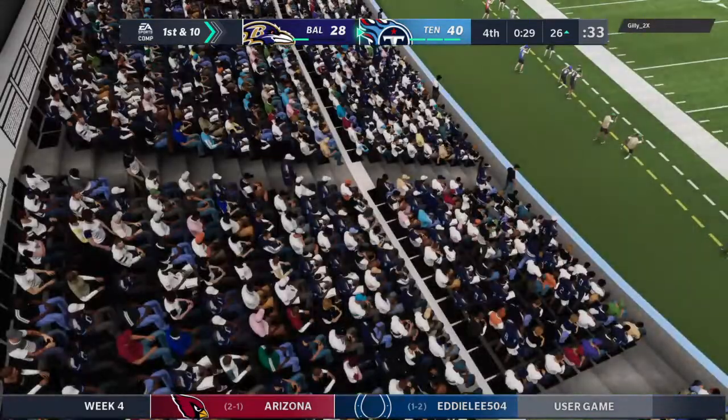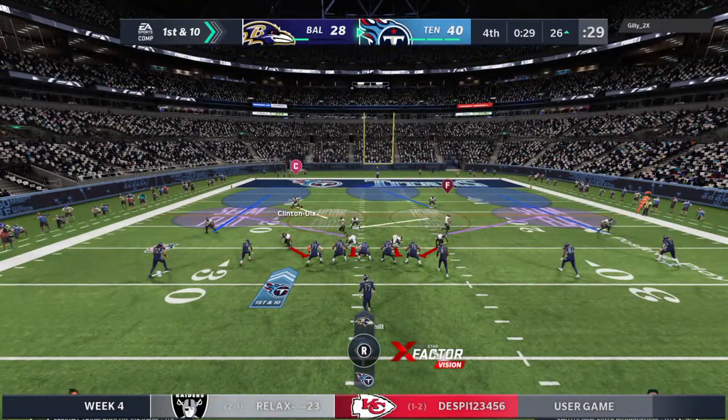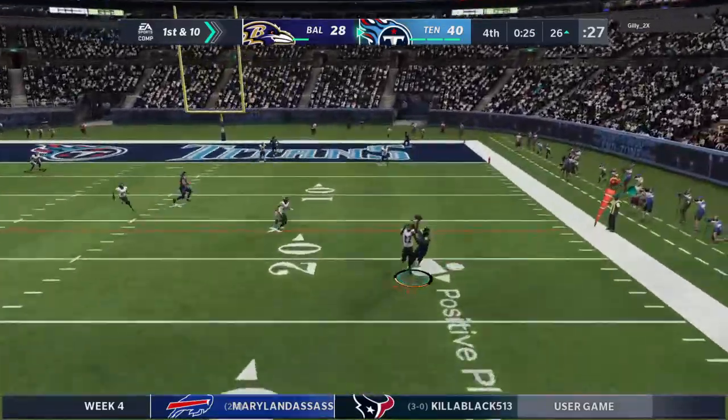You know what that generally means? Success. That, and it means you really didn't miss opportunities. Usually very accurate. The ball's getting to the right place. Guys are making yardage after.